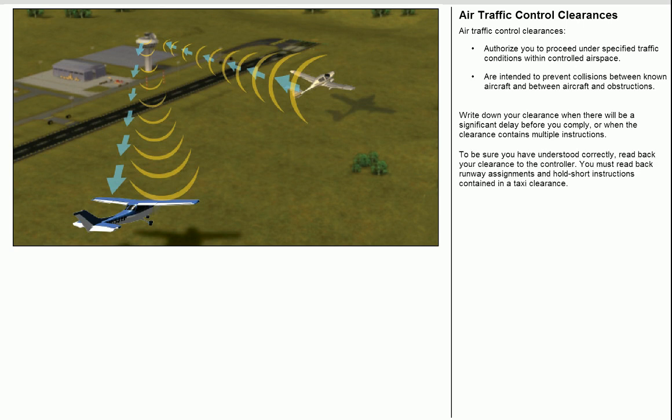To be sure that you have understood correctly, you should read back your clearance to the controller. In many cases, ATC expects you to read back the key parts of your clearance, for example, altitude, heading, route changes, or airspeed assignments, and takeoff or landing clearances. You must also read back runway assignments and hold short instructions contained in a taxi clearance.